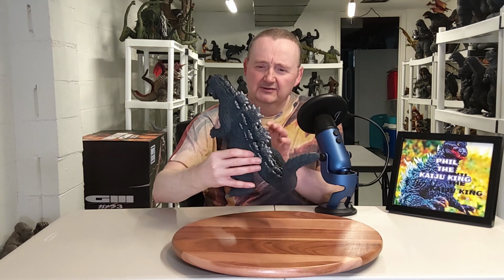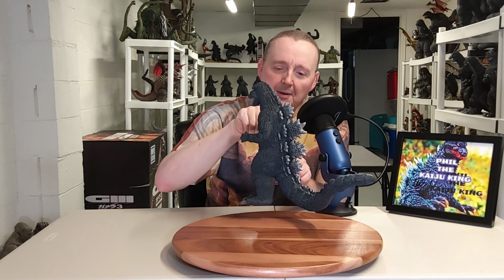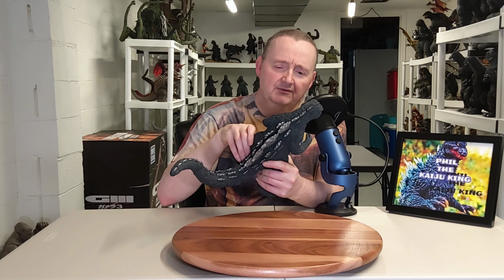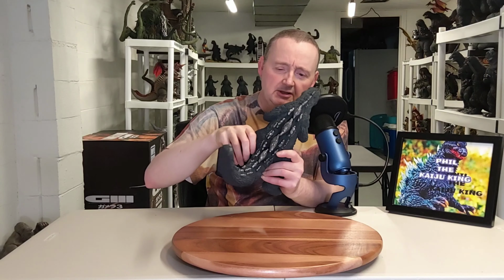But if you look in these two exposed areas, you can see the Mechagodzilla bolt patterns and the metal and the lining. It's really cool. He put some pretty neat detail in there. It's really neat.